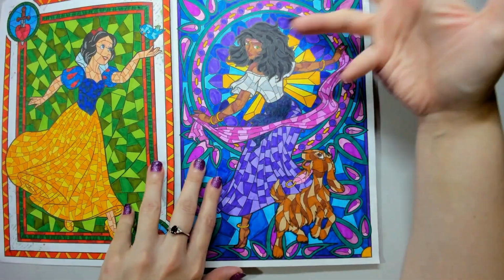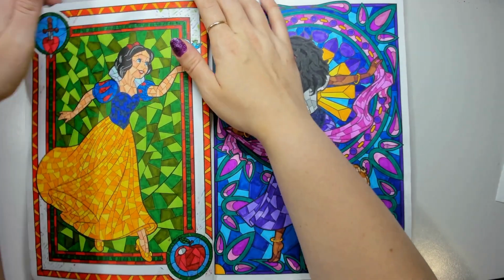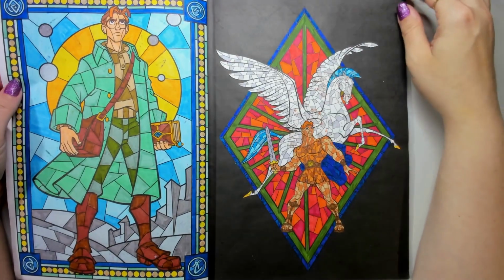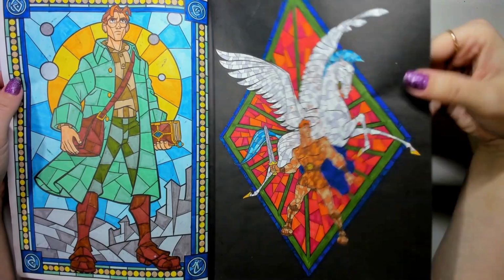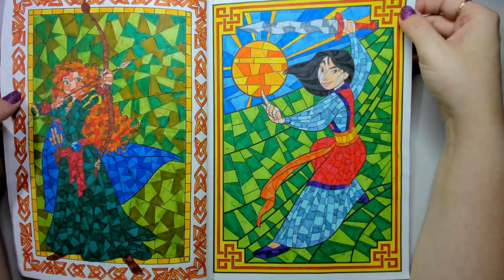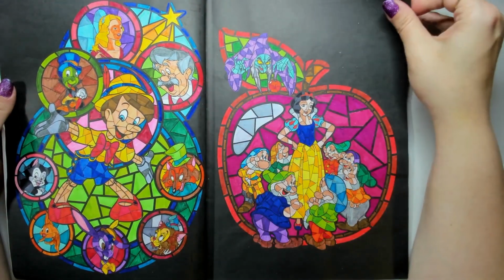It's just a mindless fill-in one, and I think it's really good to have these books, especially when you're doing a lot of Kirby and detailed books. It really helps break up those bigger complicated pages with something lighter and more fun. So yeah, I've done a fair bit in here.